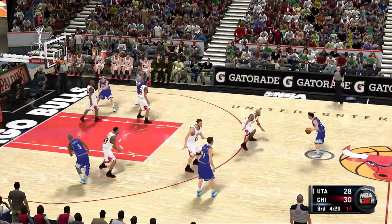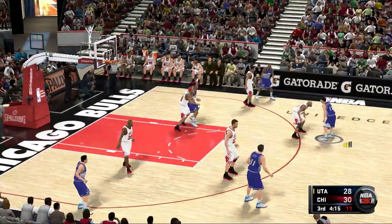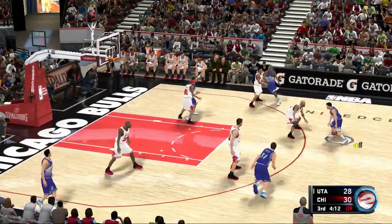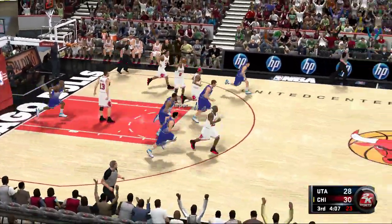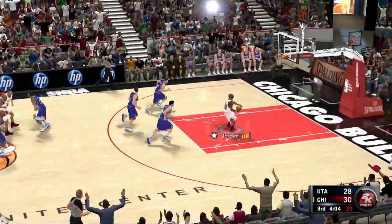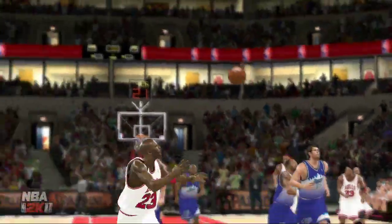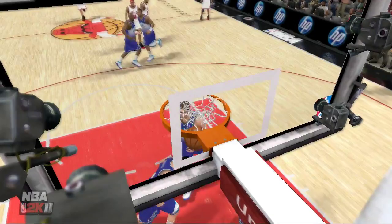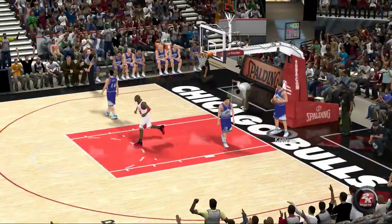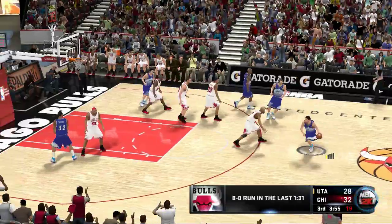Here is Stockton. The alley-oop. Tried to convert on the alley-oop, but snatched away. Good anticipation. Oh, and the jam by Jordan. That's a nice finish in transition, partner. That's exactly how you run the break. Here is Stockton. Right around, 4 minutes left in the third.